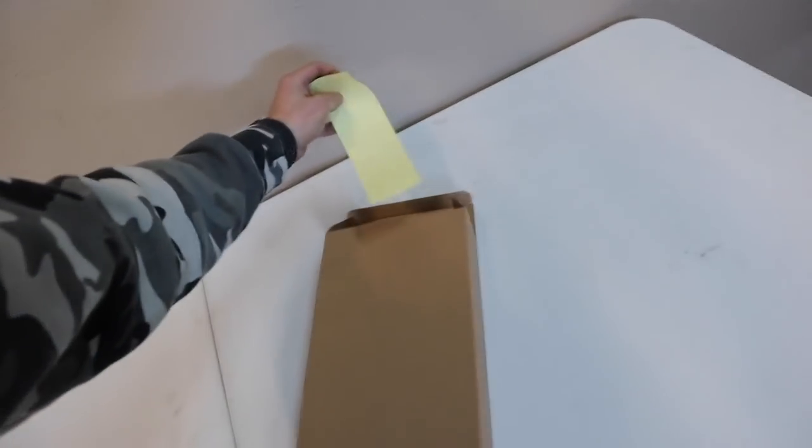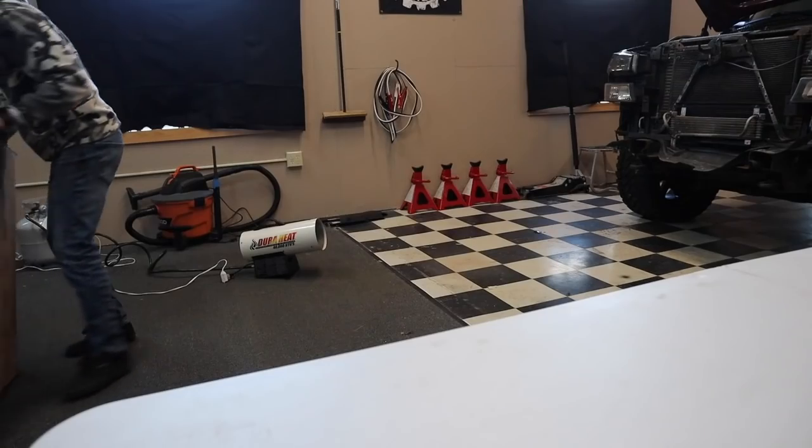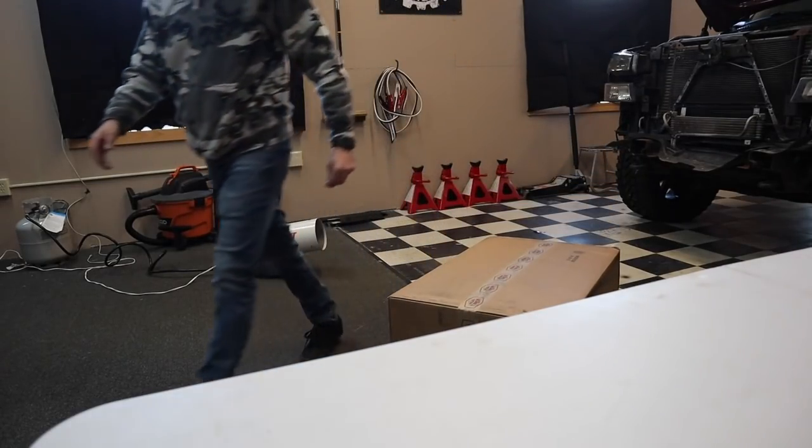Now, before we get into busting our knuckles, we gotta break into this box because I cannot wait any longer to see this powder coat. It's like Christmas all over again.